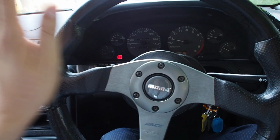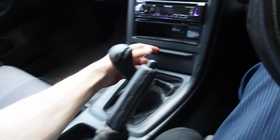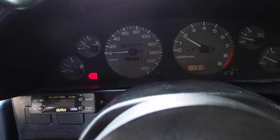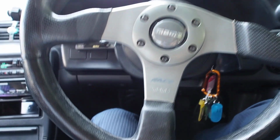Okay, power steering is good. Brakes are good. Clutch is good. Shifting, this is all good. Doesn't smell bad inside the car. Engine seems to be nice.